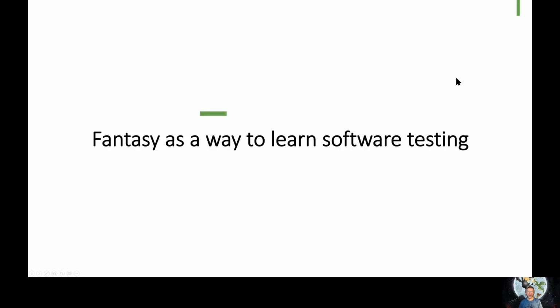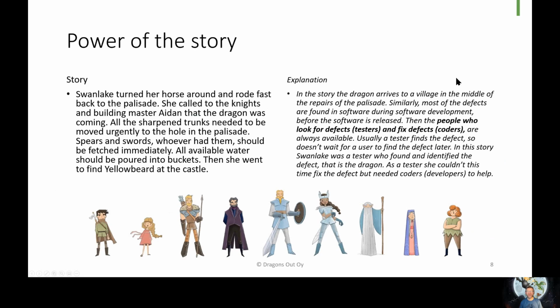Let's talk about fantasy. Fantasy is an interesting way to explain software testing. Analogy in general works as a way to explain something difficult, and I think fantasy works as an attractive element to children especially, and it turns out it works really nicely in explaining concepts of software development and software testing.